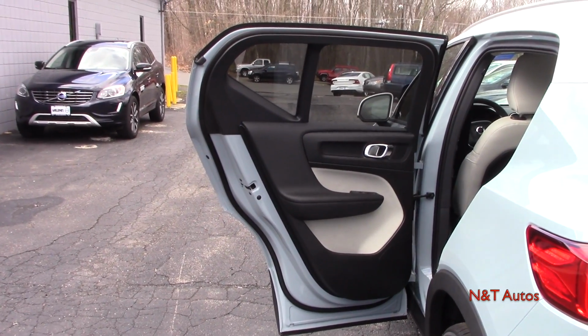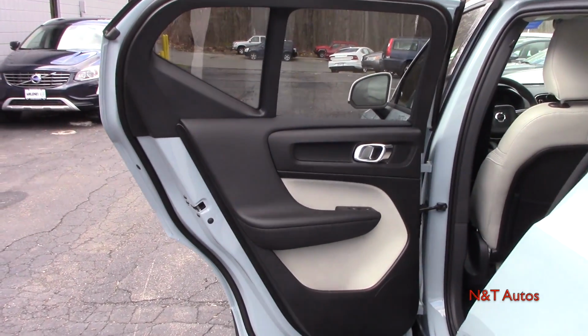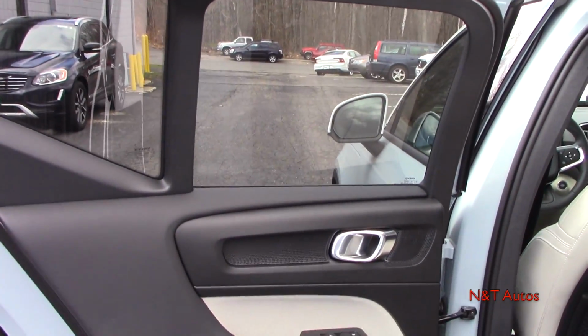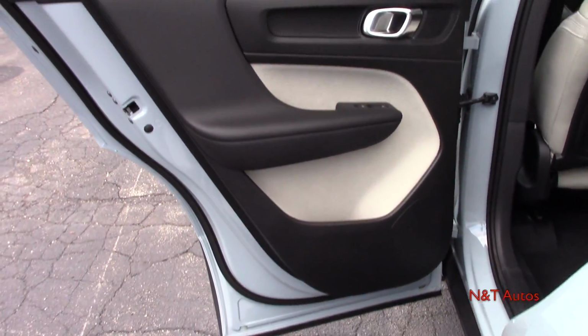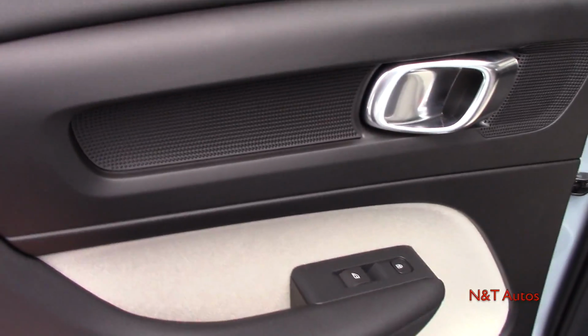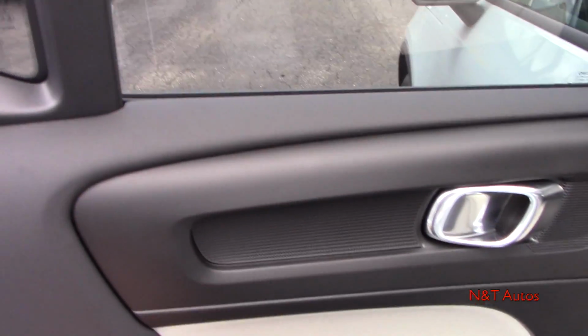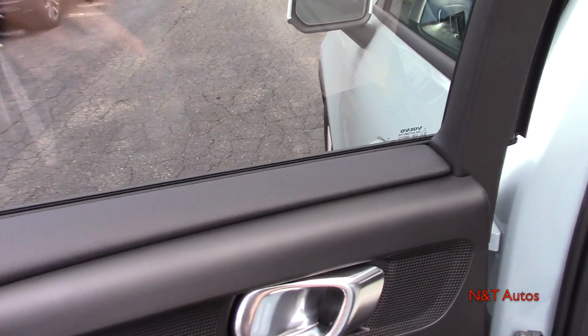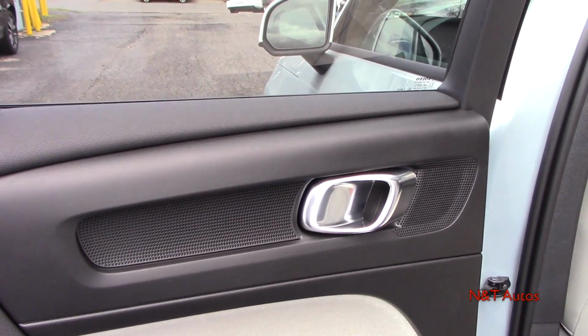So really pretty neat shaped door back here, even from the inside. The angled glass gives it a really cool appearance over there. But really nice details on the back here, so pretty much the same materials as up front. Nice soft leather door rests here, nice metal door handles.